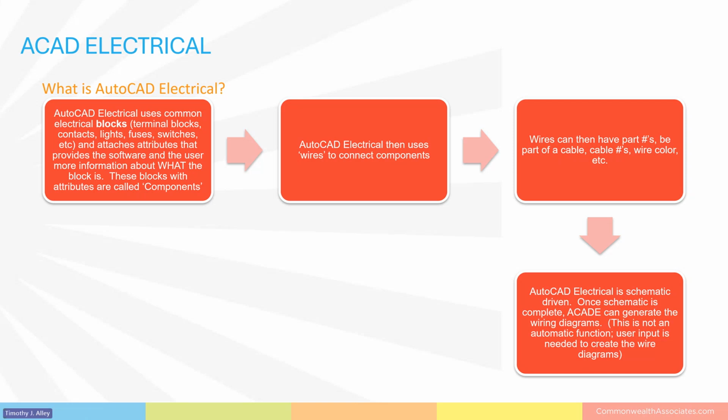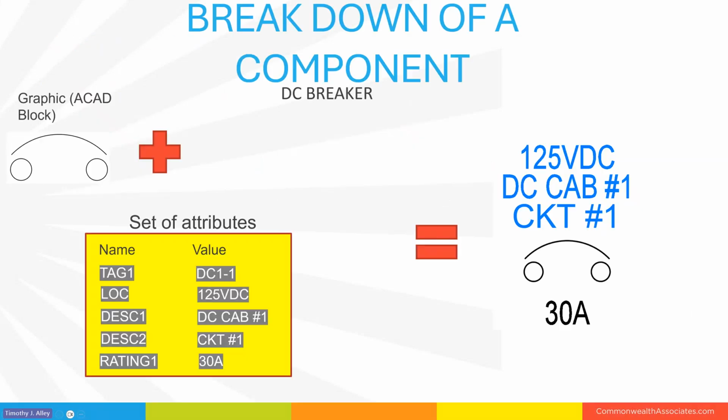in your drawings. And then those blocks, which have the attributes, they call components, and they're linked together with what we call wires. The wires can be grouped together into cables with wire colors, etc. And I'll go into our next slide.